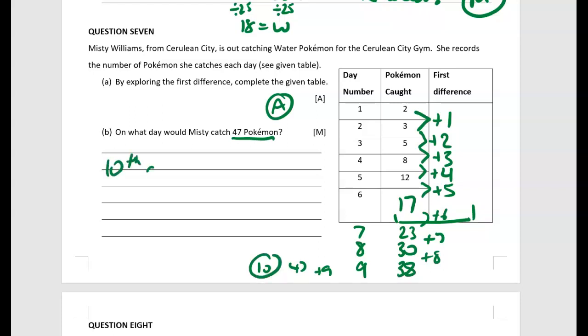So, 10th day. If you're able to get that with a bit of working to support your answer, you would have got a merit. If your teacher didn't think you showed enough working, they might have given you an achieved mark for that.